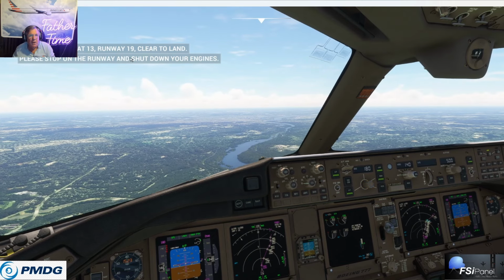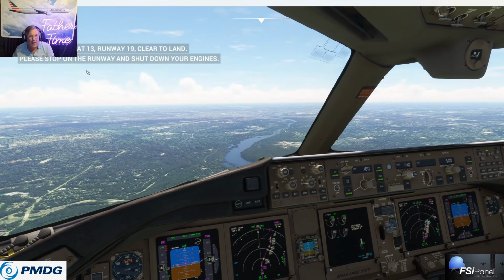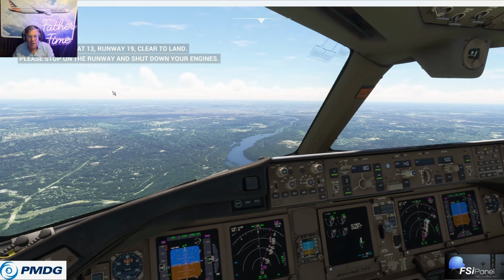Delta 540 clear to land, runway 19, and we'll shut down on the engine, on the runway.